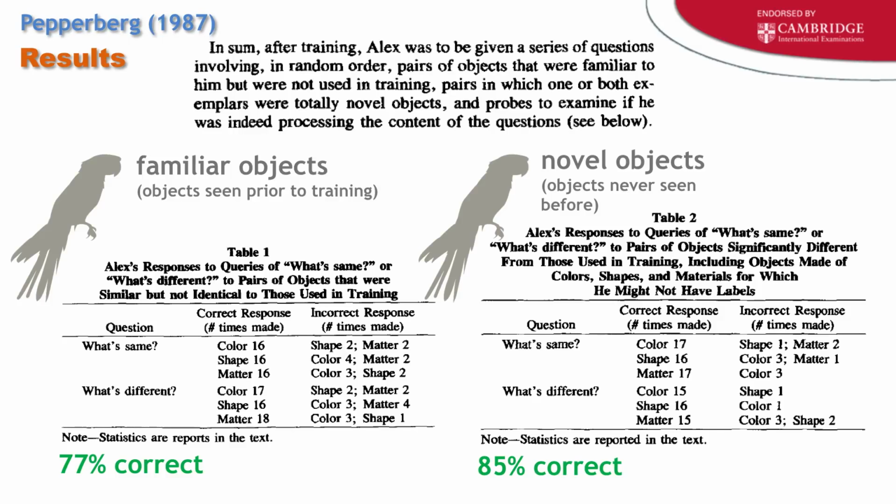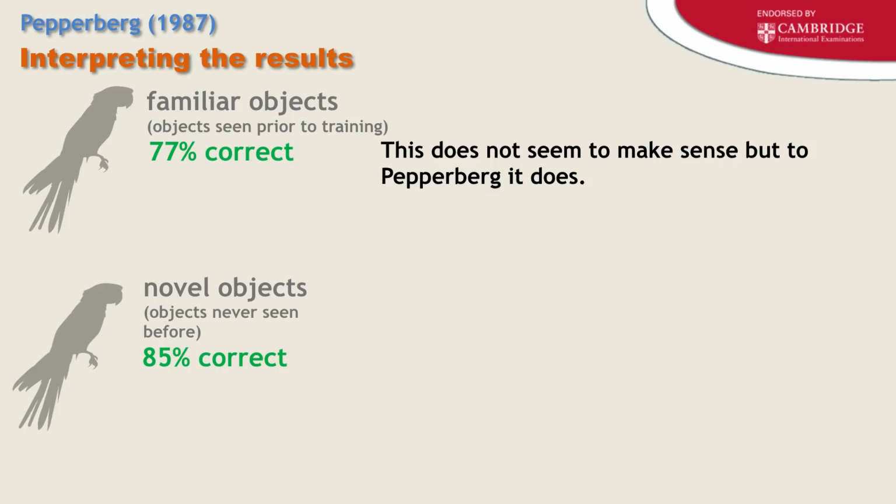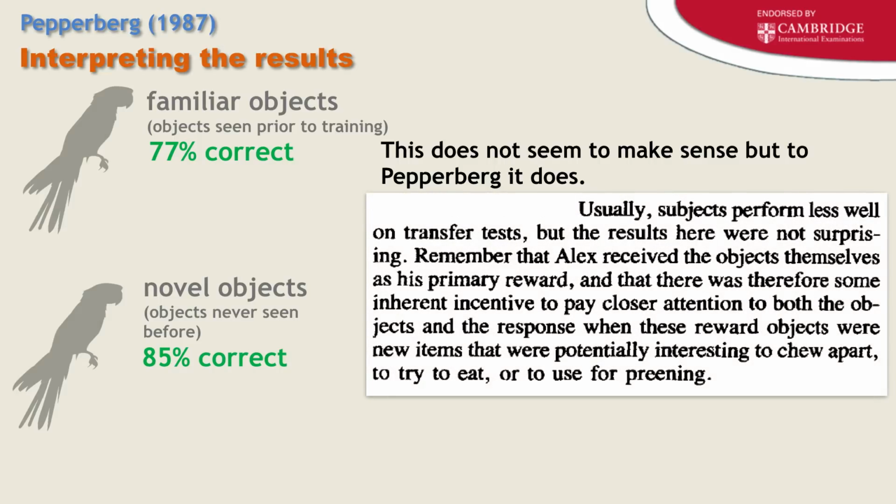So, Alex is a hoarder, and he might be getting tired of having just cork in his collection. Maybe he wants something new. I can't speak for Alex. All right, so let's interpret the results, and that's actually the conclusion that Pepperberg came to as well. So here she says he may have had some more incentive to pay closer attention to novel objects. So even though it seems contrary to our initial guesses about what the results would be, the new objects were more identified as same or different.